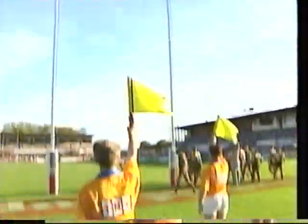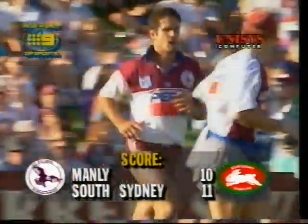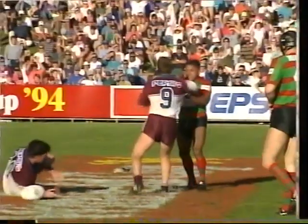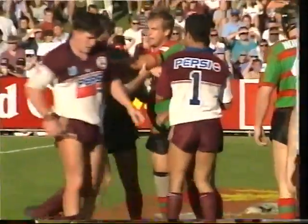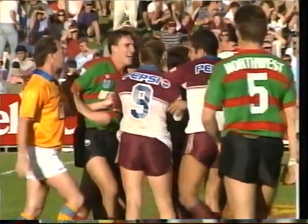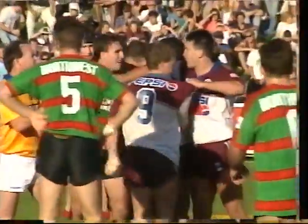Ridge, 495 points for his career. Will he crack the 500 today? Here's the boys into it. He looked all right too, Scott, didn't he? Well, he went all right in the preliminary. The shadow boxers.